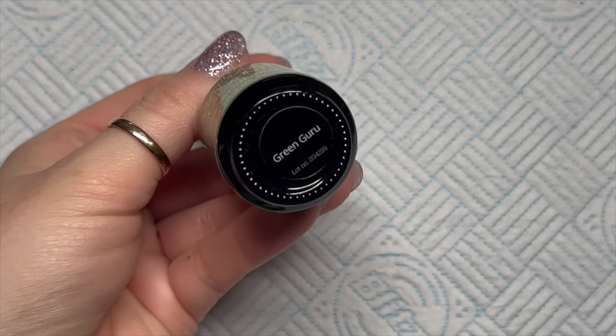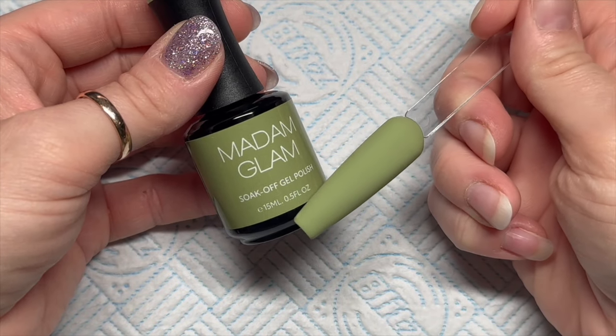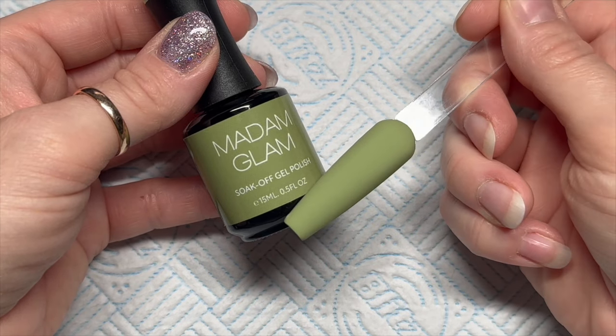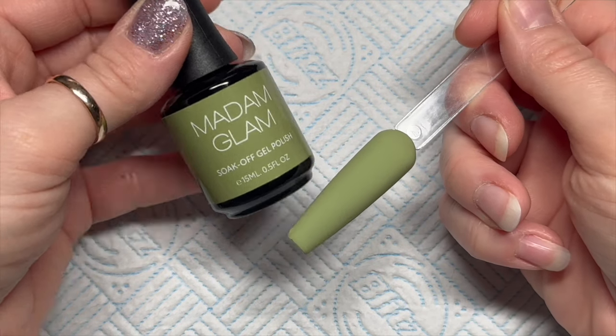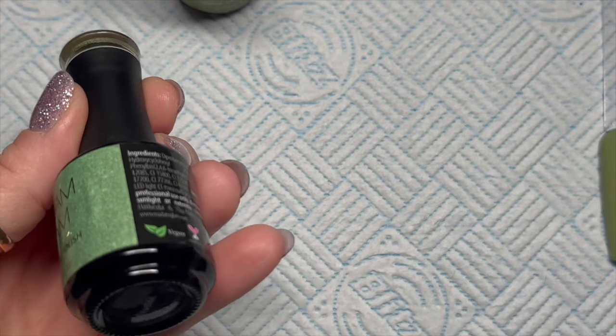And as you can tell by the different shades, this one is Green Guru. I really like this green. We are definitely leaving summer and heading into late summer, early autumn colours now, which is okay with me, I'm not going to lie.